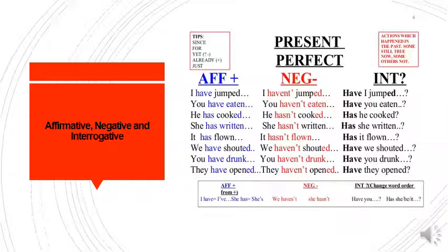Okay, now we move to affirmative, negative, and interrogative sentences in the present perfect tense. Okay, let's see. In the affirmative form, if I said I have jumped, in the negative form, I haven't jumped. And what do I start my question with? I start my question with have. Okay? You have eaten. You haven't eaten. Have you eaten? He has cooked. He hasn't cooked. Has he cooked?